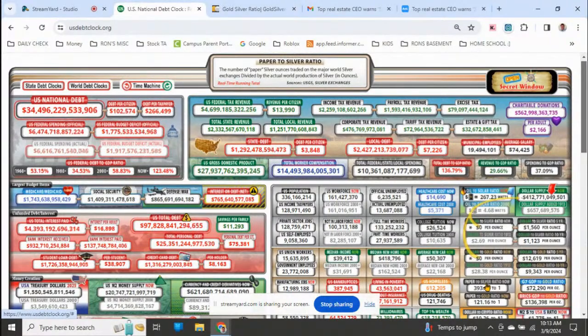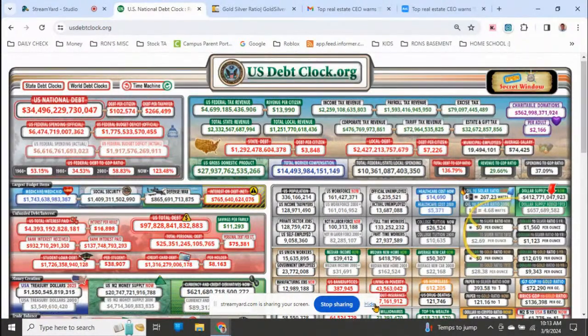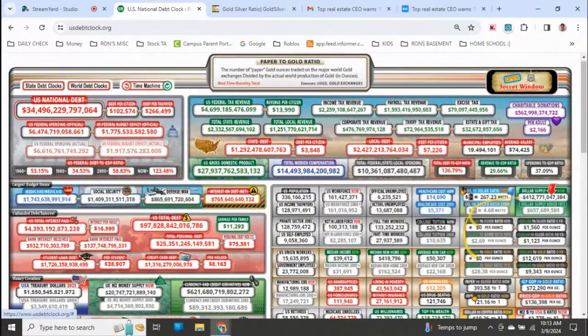That means we're okay. It's not 400 yet. We have 393 paper ounces of silver being traded for each 1 ounce that's produced. Does that seem like that works? There's almost 400 people that think they have claims on each 1 ounce of silver that's being produced every year? Are you kidding me? Ugh, $100 silver. Come on, basement dwellers.